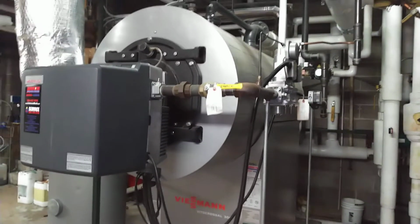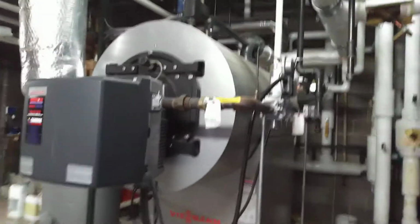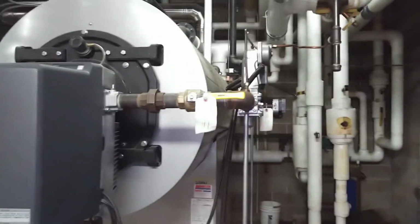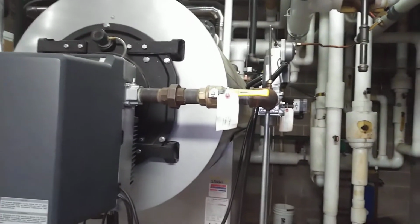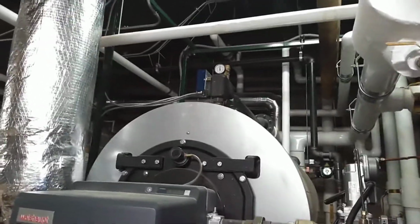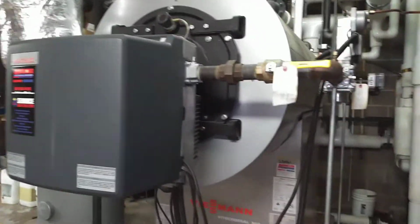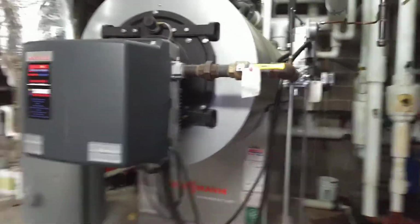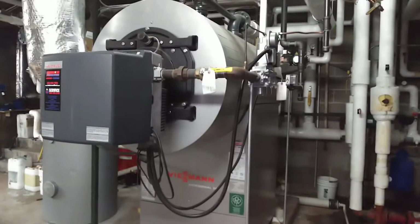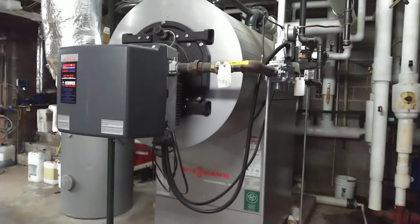Hot water is different than steam in the respect that these boilers need pumps to circulate the water through them. You wouldn't see a pump on a steam boiler system pumping water through the boiler. It also has temperature controls and temperature gauges on it that you wouldn't see on a steam boiler. So if you have anything that looks like this, Ambrose Mechanical can service and perform planned maintenance on these systems for you.